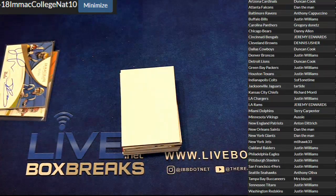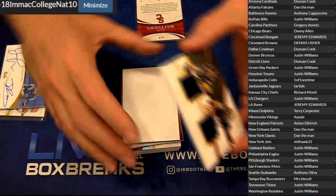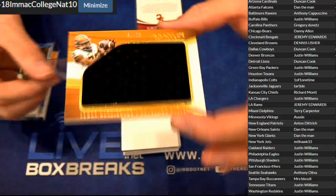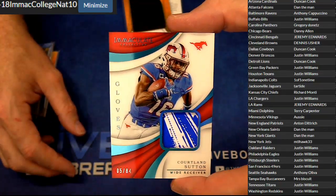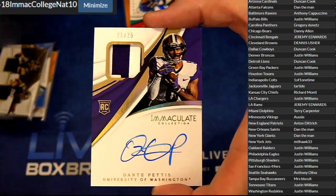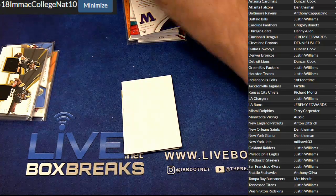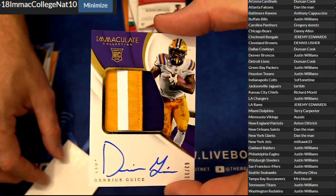Wow, another one. Got a Matthews 99 for the Packers. Got a Bethard and an Akrum Wadley 99. Check them out at the end. Got a jumbo Washington 99 for Pittsburgh, Justin. Got a Sutton glove, the 84. Nice pull there, Justin. Got a nice Pettis for the Niners, the 25. Justin. And we got a Nick Szymanski 99 patch auto for the Chargers. That's for Justin. And another Geis 99. Crazy.